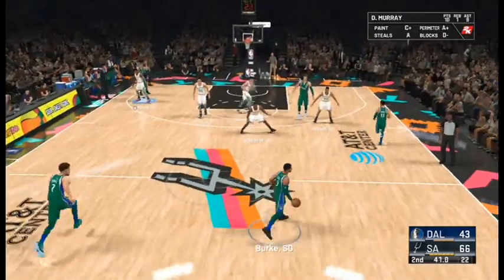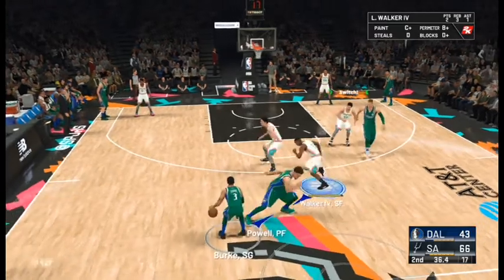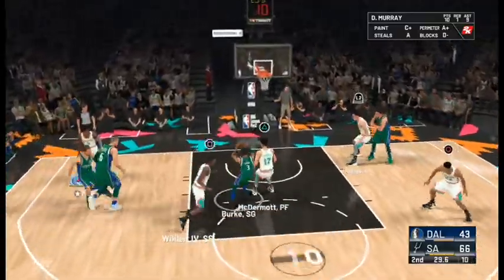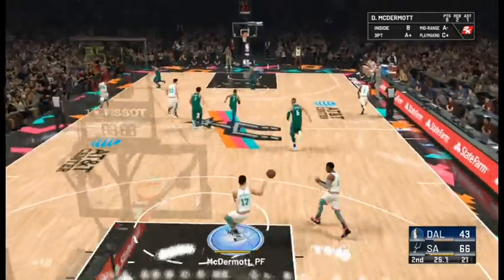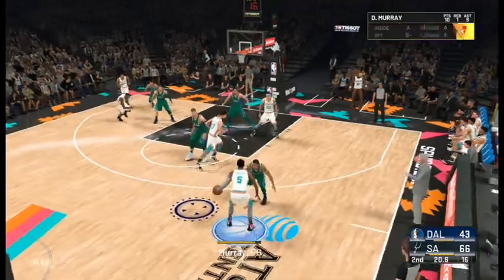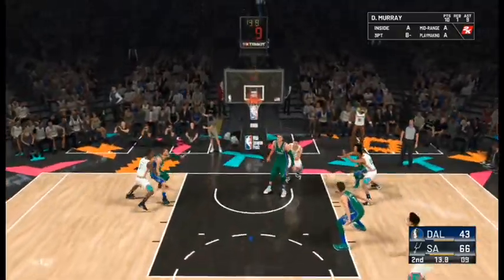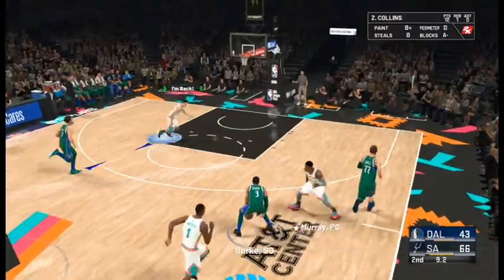43 seconds left in the second period. Pass to Powell. Back to Burke. Good D by McDermott. And right now, they're +8 in the rebounding category. That's helping them run away with this. Outside Murray. Three-pointer. The Mavericks pull it in. Porzingis has got his 4th rebound in this one.